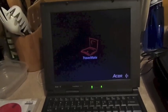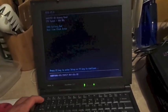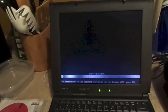I hear a buzzing sound. It's not a good buzzing sound. It's, there's something wrong kind of buzzing sound. Let's turn it on, shall we? Where's the power switch? Oh. Okay. Oh, there's something. We know it has a dead CMOS battery, and we know it doesn't start. Well, there it goes. It's starting.